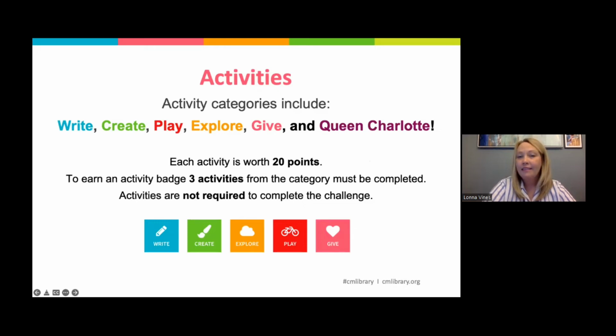And then we have activities. The activity categories include write, create, play, explore, give, and a new category this year is Queen Charlotte. Each activity is worth 20 points. To earn an activity badge, you have to do 3 activities from the category, but activities are not required to complete the challenge. So that's actually a change from last year. Last year, we required the activities. This year, you can do a combination of reading and activities, or you can just do the reading.